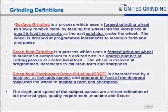So if we break grinding down into the different types, pretty much all the grinding can be broken down into three basic derivatives. You have surface grinding, which is using a formed wheel that's slowly fed down into the part in very small increments as the part oscillates under the wheel. It's usually a very fixed feed rate. Typically, these machines are hydraulic tables with down feed, kind of the very essence of grinding. Dressing is performed at increments set throughout the process.